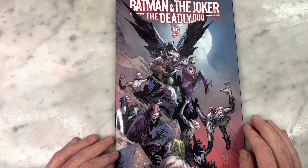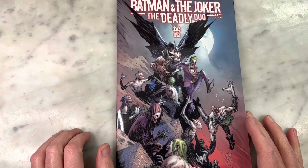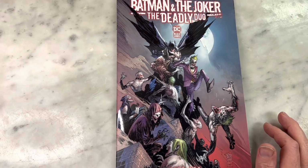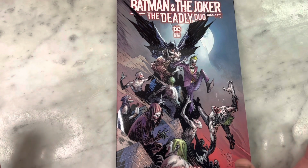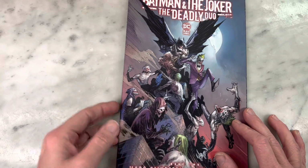So this is a great looking cover, right? Part 2 of Batman and the Joker, the Deadly Duo, the much anticipated 7-part series by Marc Silvestri. Very interesting. Probably the first major work from Marc Silvestri by DC Comics. Very cool. 7 years in the making. It was announced like 7 years ago, so that's kind of crazy. Finally hitting the stands. This is the Marc Silvestri cover.